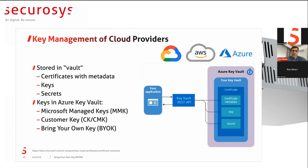In this vault, the certificates, keys, and secrets of the different Azure services are stored. By default, these keys are generated and managed in the Key Vault automatically. The default keys are called Microsoft Managed Keys, or sometimes you find this abbreviated as MMK. The keys are used to protect data at rest of the various Azure services, as mentioned. To meet regulatory or compliance obligations from controlling the root keys, it is possible to set up customer keys, which are based on bring your own keys. In the bring your own key specifications, this key is generated outside of Azure Key Vault by the customer himself and is then imported securely to Azure Key Vault.